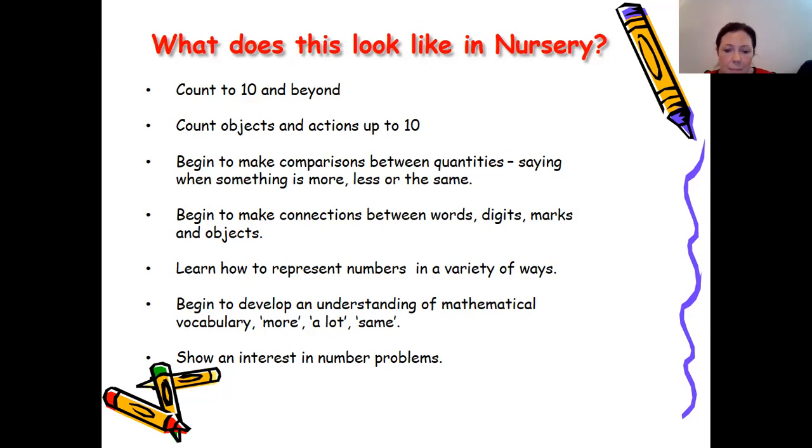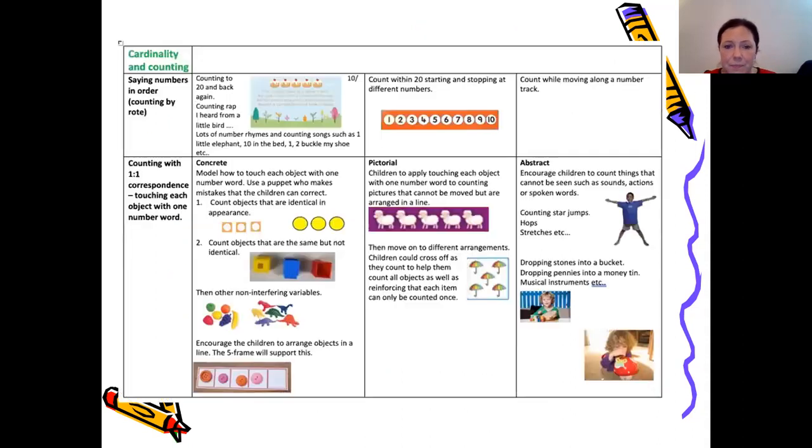Then begin to develop an understanding of mathematical vocabulary, more, a lot, the same, and show an interest in number problems. That would be very much within their play. You know, when you make a car in the Lego corner, how many wheels are you going to need, and counting them out, or setting up a table when they're working in the role play area and making sure that they've matched the right amount of forks and knives to go with the plates and so forth, which are all things that they need maths for in everyday life.